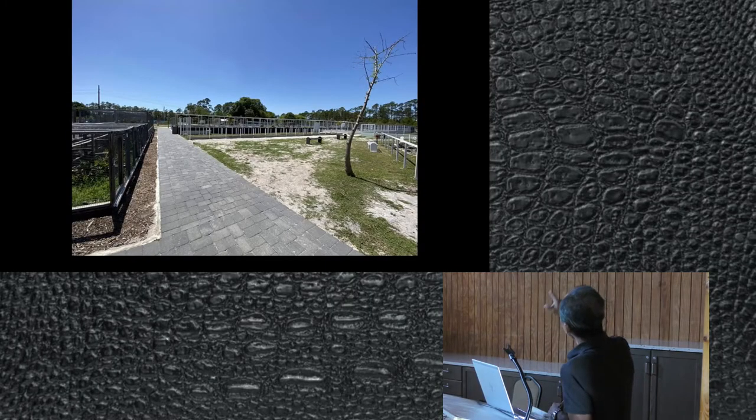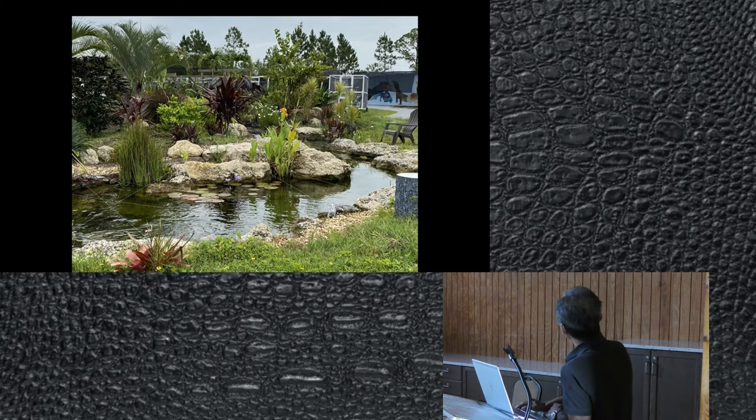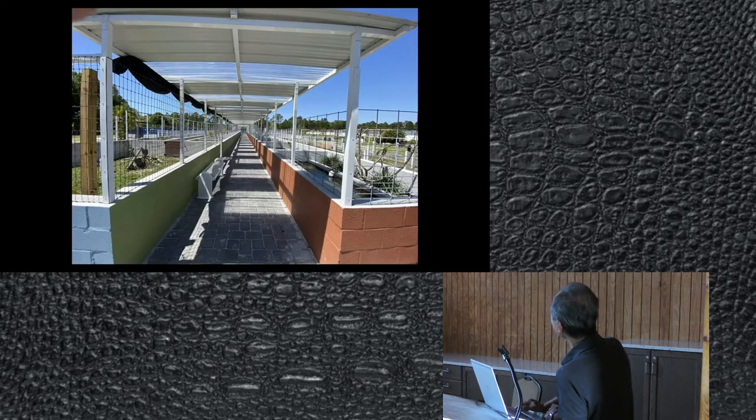This is just another area. This area in the back, I'm putting in more turtle and tortoise enclosures. I'm making it into a park. I'm going to name it after my daughter, Victoria Park. The koi pond, that's a $250,000 koi pond. By the way, $250,000 is what it cost me to build that koi pond, and that's before paying for the koi. That's just the pond.